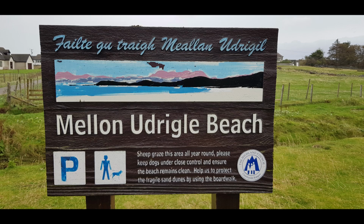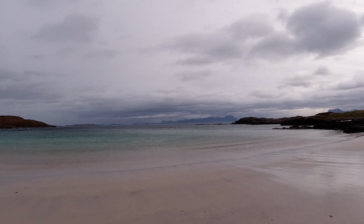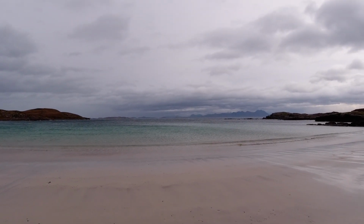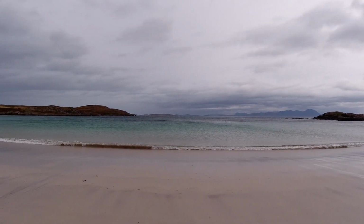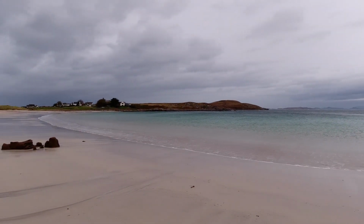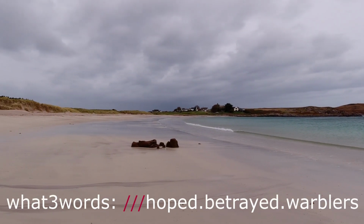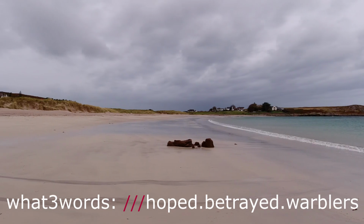This is Mellon Udrigle, a very remote village in Wester Ross on the west coast of Scotland. It's slightly off the main NC500 route. We're staying at a farm campsite tonight, which is right on the beach, which is absolutely stunning. Pristine white sand with a slight pink hue to it and clear turquoise waters.